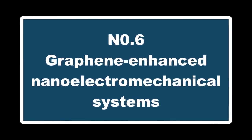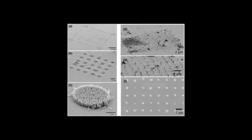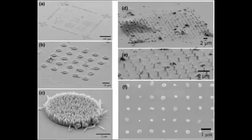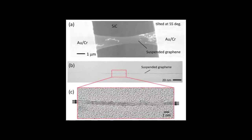Graphene-enhanced nano-electromechanical systems. As the adoption of tiny machines becomes widespread in diverse markets from healthcare to defense, the next logical step is further miniaturization. Nano-electromechanical systems show great promise in many applications, such as ultra-sensitive sensors and components for radio frequency communication systems.